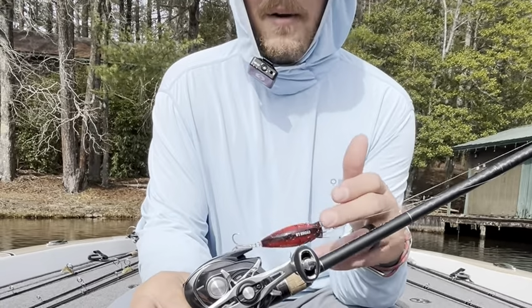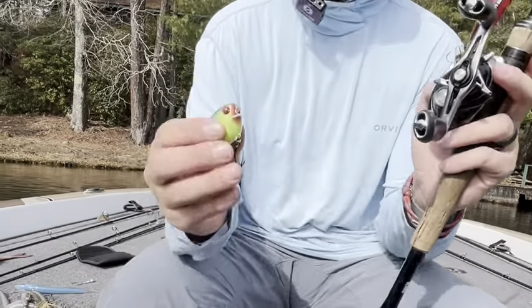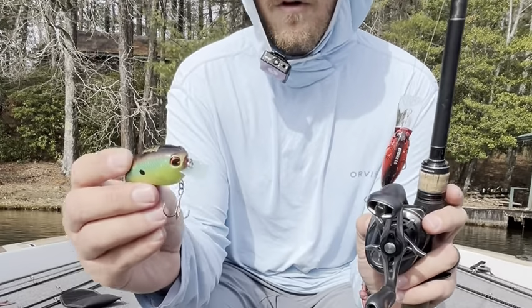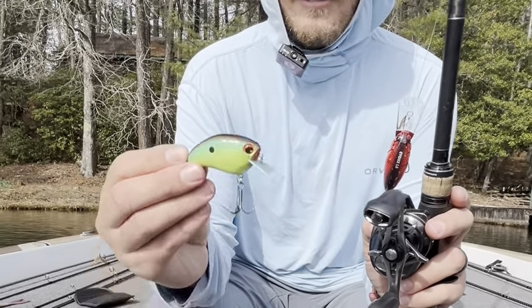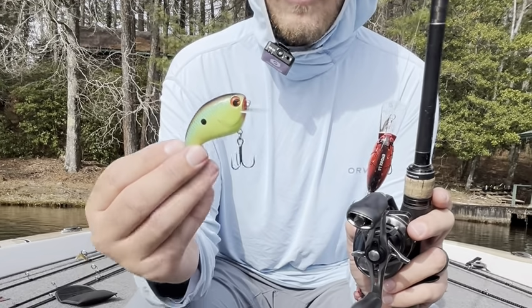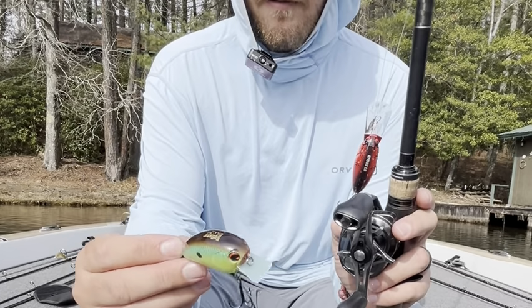This is a bait that I catch spotted bass and largemouth on. Whenever we get closer to that pre-spawn period, that's when I'm going to switch to more of a traditional square bill. This is the IMA square bill. Everybody knows and loves this one. Like I said earlier, these are going to be back on the market here soon. That's one of my favorite colors right there.